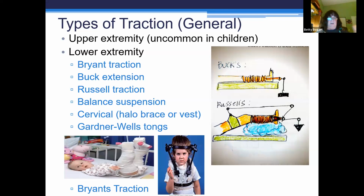Bryant's traction, you can use those for hips to hold those legs up. And then, of course, we have those cervical traction. And that little girl with that thing sitting there is an external fixation device. Probably she's had some sort of surgery. That cervix, usually the axis and the atlas, C1, C2, the openings aren't good, and they usually do surgery, and then they have to hold it stiff so that they can heal.